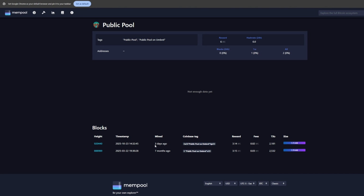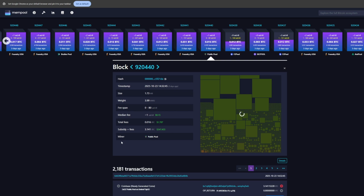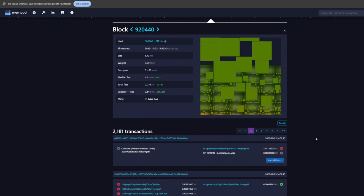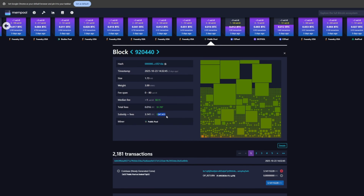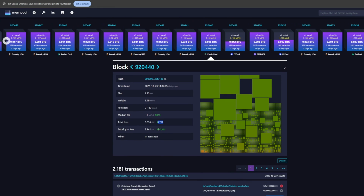And we can see right here, 3 days ago, public pool on Umbrel, which is exactly what we're running downstairs in the basement. And so when we click on this, it'll actually take us to the actual transaction. So it says, hey, they had one on public pool 3 days ago. You can actually see the subsidy plus the fees was $347,000. The fees was $1,787. And so this person walked away with roughly $346,000 for not a whole lot of investment.